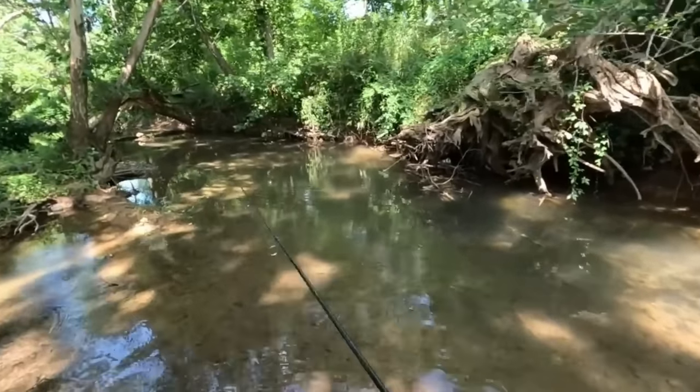Yeah, I saw something eat that. 20. We are doing good. I'd like to get a couple more species if I can find them. Got a fish on. 21. Okay, they're right there off that beaver dam. 22. Yep. I just gotta let it sink right there.